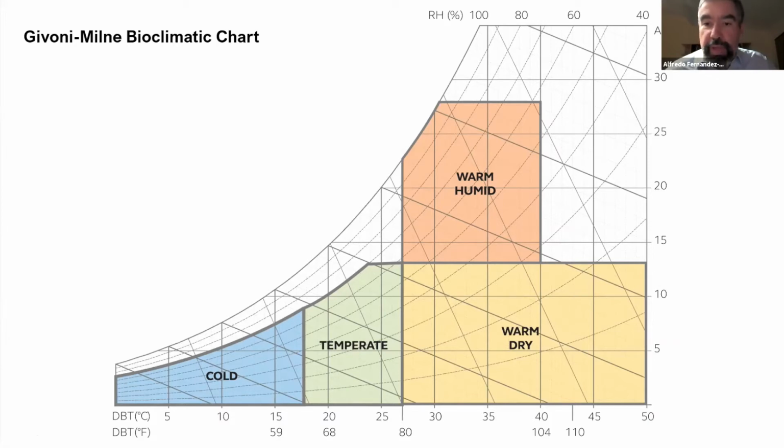So the temperature and humidity range of the temperate climate zone is generally associated with thermal comfort, and therefore the upper and lower limits of this temperate zone are really important from a design perspective. The red line that just appeared corresponds to what we would call the shading line, and the shading line suggests the times when we need to begin implementing shading, both for our windows as well as outdoor spaces. So when the temperature rises above that red line, shading becomes necessary.